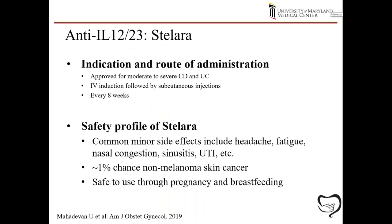So Stelara has been approved for moderate to severe UC and Crohn's. It starts out with an IV induction followed by subcutaneous injections. In general, it's given every 8 weeks. Common minor side effects include headache, fatigue, nasal congestion, sinusitis, and UTI has been reported. But in general, it's very well tolerated. There has been an estimate of about a 1% chance of non-melanoma skin cancer with use of Stelara. And just like the other biologics we have pointed out, this is also safe to use through pregnancy and during breastfeeding.